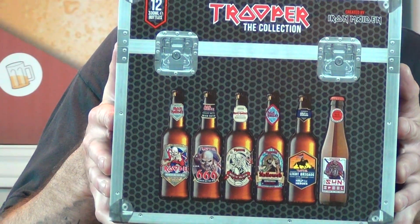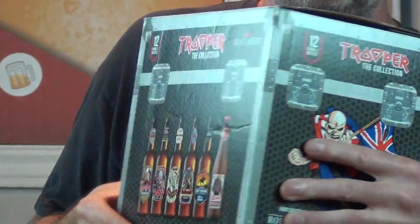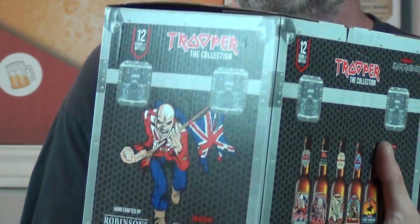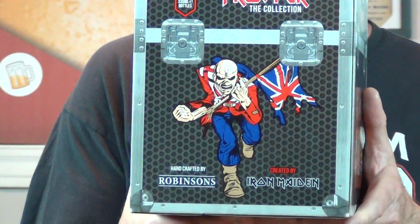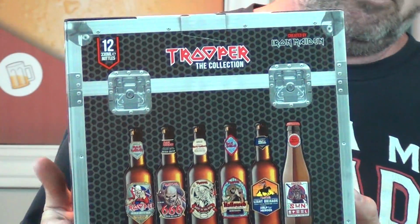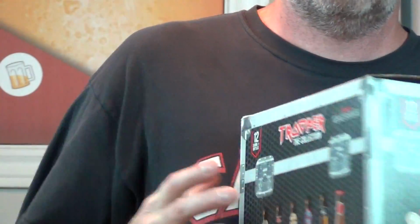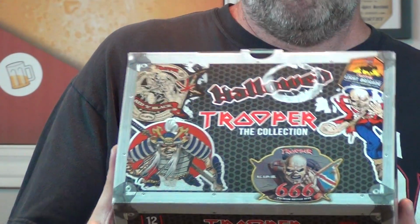So I'll zoom in so you can see the box. Just give me a second here. I'll lift up the box so you can see the graphics. It's pretty cool graphics. Here it just shows the different beers, and I'll read over what they are. There's the, geez, I can't remember his name now, the character from several albums. And a little bit more graphic there. I've already done reviews of 3 of the beers, so I have 3 left. Alright, I'll zoom back out again.